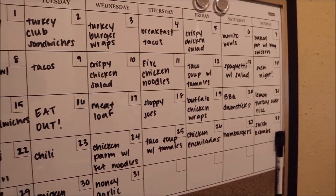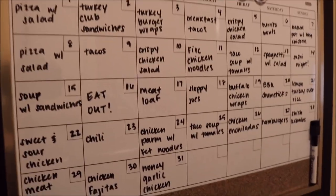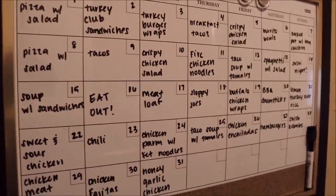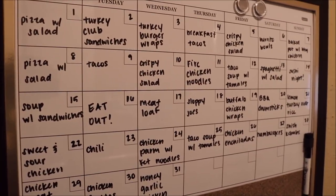So of course things will change and probably move around just a little bit, but I'm going to try to really stick to what's on the meal plan is what we're going to eat, and be more disciplined about that. And I try to arrange things in a way that makes sense for us.